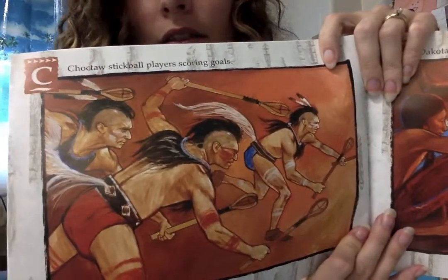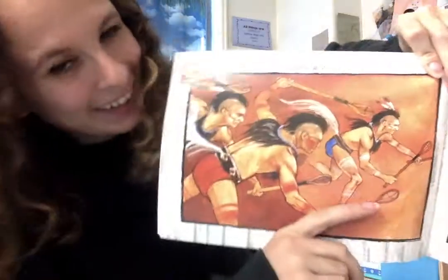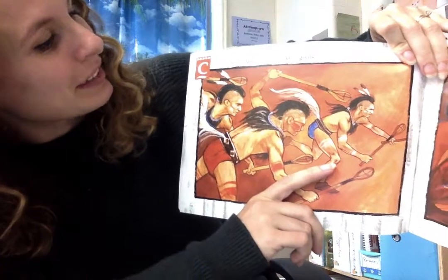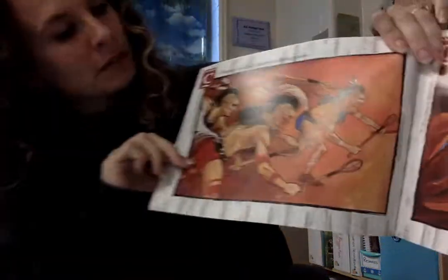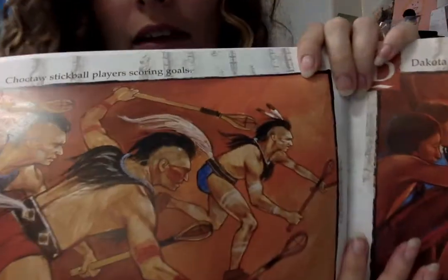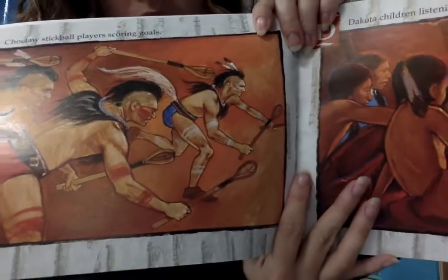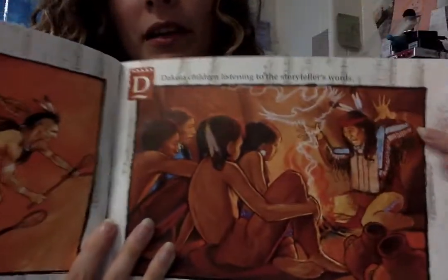C. Choctaw. Sorry, it's hard to read from. Choctaw stickball players scoring goals. Oh, they're playing a sport. And it looks kind of like lacrosse. I'm going to have to look that up, but I'm pretty sure that's lacrosse right there.